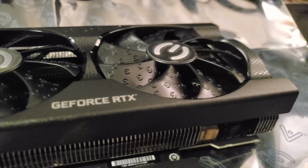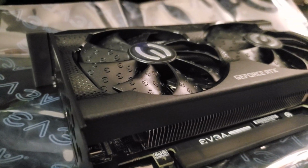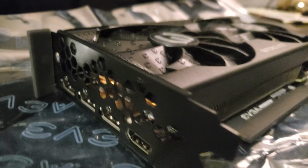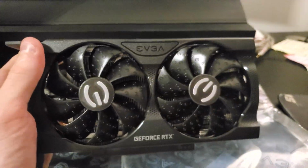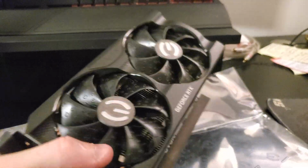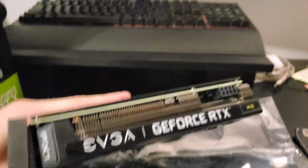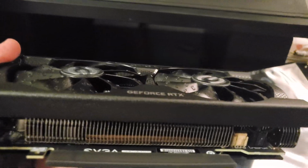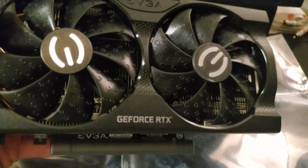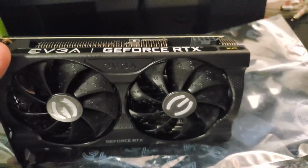In my book, EVGA makes some of the nicest, if not the nicest, 30 series graphics cards in my opinion. So I've got really nothing bad to say about these. All my EVGA cards have performed really well. The only thing I can really complain about is the thermal pads on my 3080. But let's be honest, all 30 series thermal pads on 3080s and above are pretty below standards, let's say. So yeah, that's about it, guys.